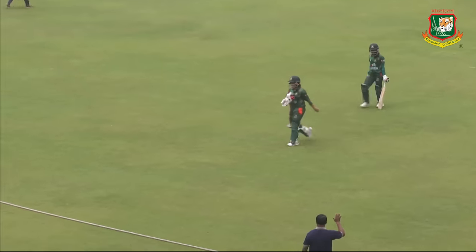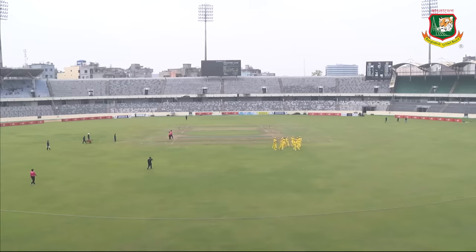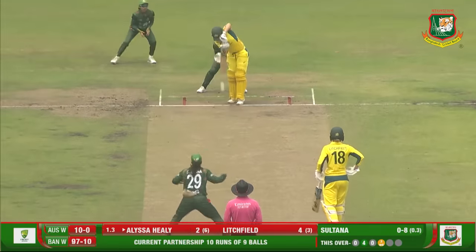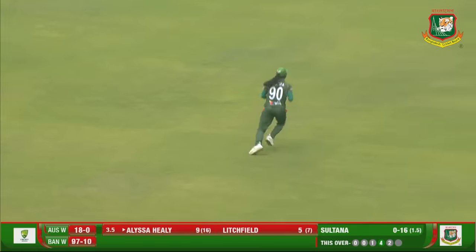So wicket of Nahida eventually, the top scorer in this first innings. So Bangladesh all out in the 45th over. Once again, using her feet into the gap, beautifully driven by Litchfield. Once again, going down the wicket. Oh, just out of reach.